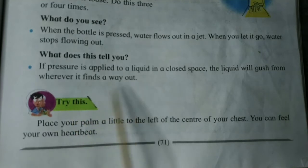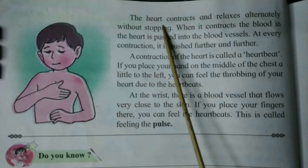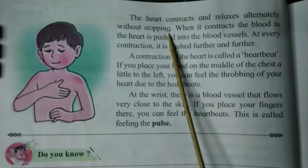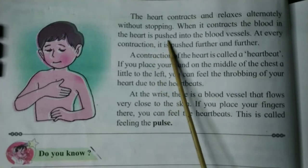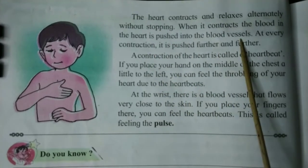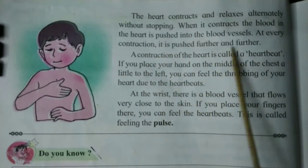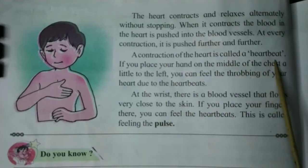Try this. Place your palm a little to the left of the center of your chest. You can feel your own heartbeat. The heart contracts and relaxes alternatively without stopping. When it contracts, the blood in the heart is pushed into the blood vessels. At every contraction, it is pushed further and further. A contraction of the heart is called a heartbeat.